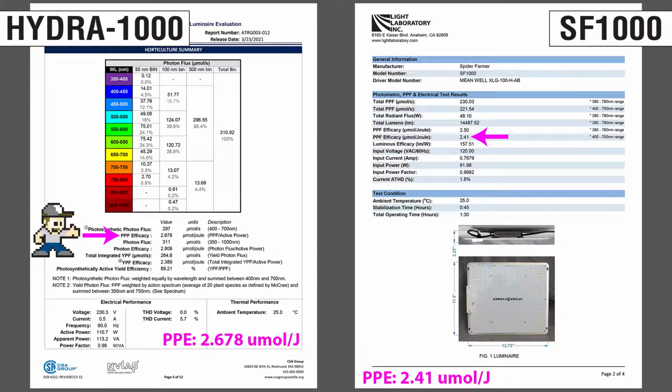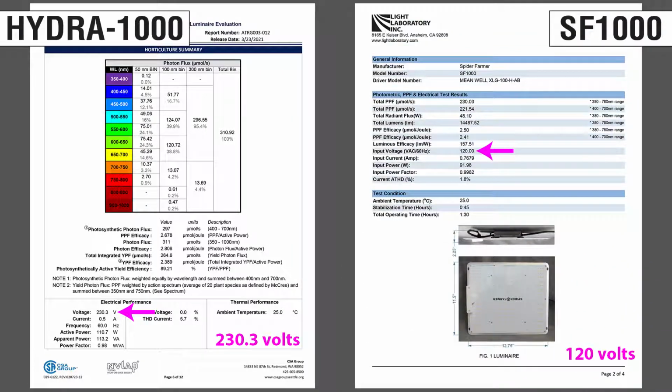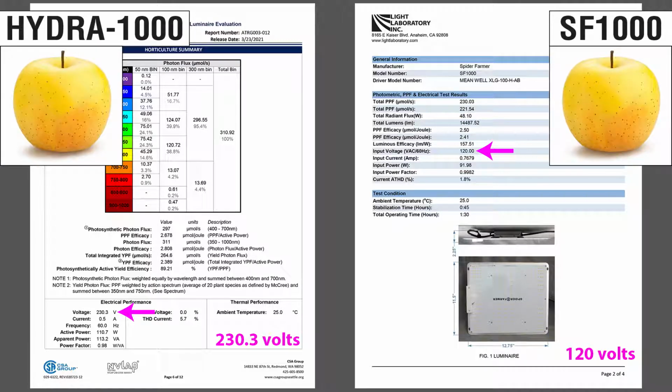I was quite pleased. Something to point out though, so far all tests ran at 120 volts, the standard US wall plug. But the Hydra 1000 was tested at 230 volts. The higher voltage reduces the current, which boosts efficacy. It's not a massive difference, but the Hydra report isn't a true apples-to-apples comparison, more like apples to quinces? Just pay attention to a light's voltage when tested. If you miss that detail, it might appear more efficient than it is in your application.